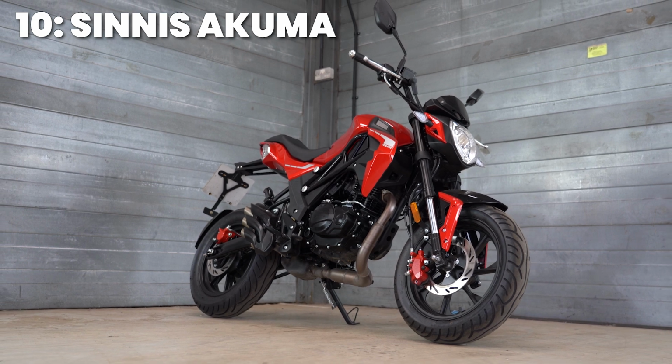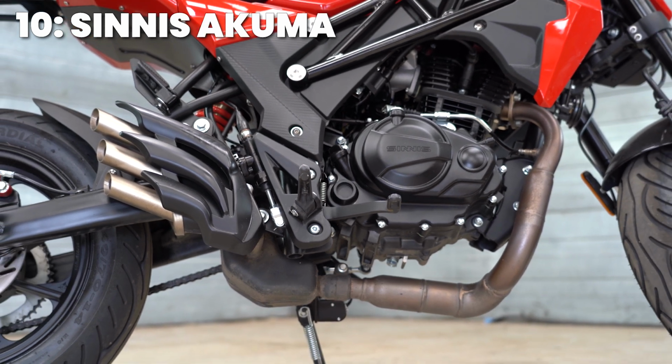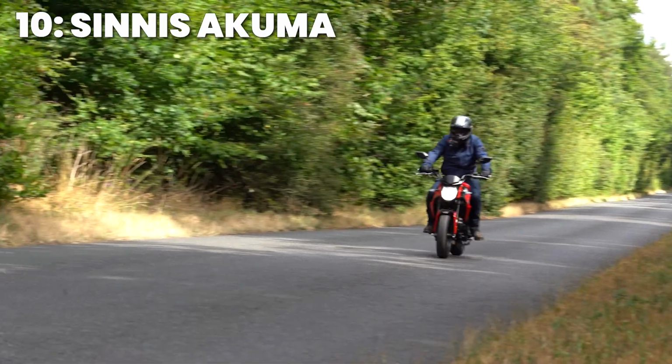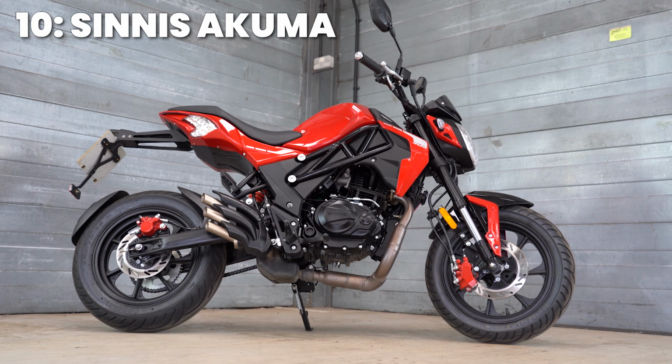spec, but it is full of fun factor, and we had a great time testing the 2022 model last year. Powered by a 125cc 4-stroke air-cooled single-cylinder motor, the AKUMA runs a 5-speed gearbox and kicks out 9.7 horsepower at 9,500 RPM and 8.5 Nm of torque at 7,500 RPM. Like I said, by no means competitive, but still respectable.